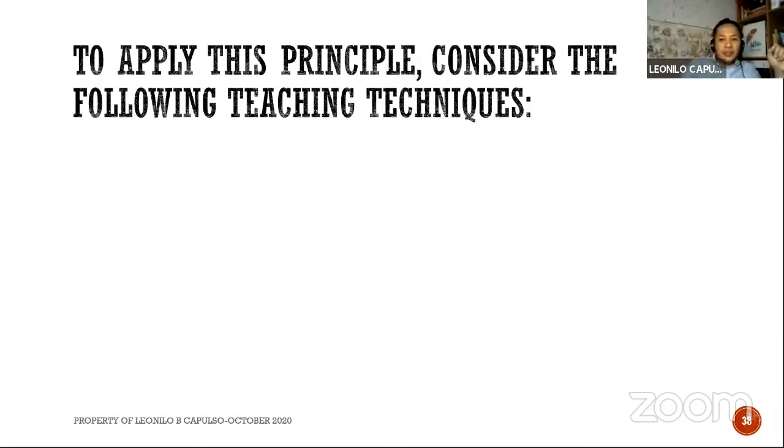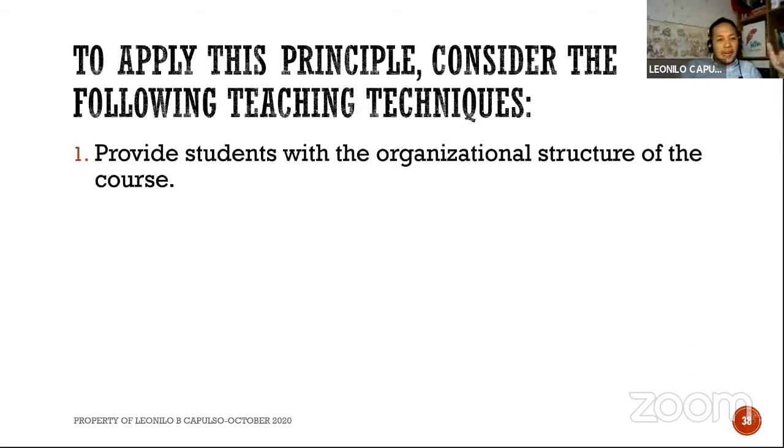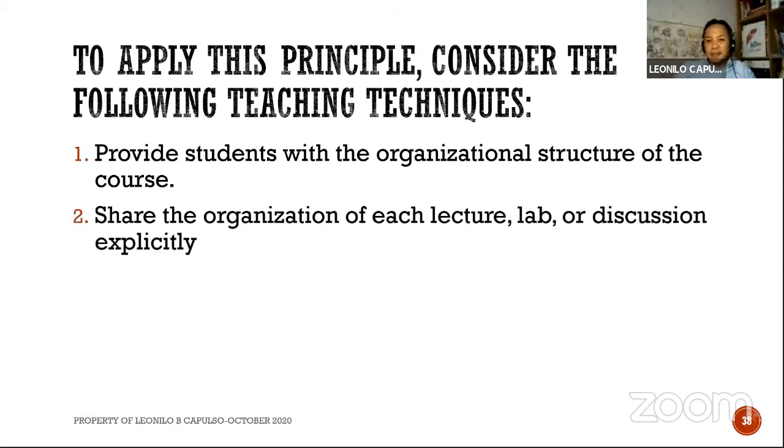So how should teacher do this? So ito yung ating mga tips. Provide students with organizational structure of the course. So bigay natin sa kanila, 'di ba? Sa college mayroon tayo niyang syllabus. Sa high school mayroon tayong module. We also tell them what we are expecting them to accomplish. Share organization of its lecture, lab, discussion, so on and so forth. So ito yung mga gagawin natin for the whole quarter, for the whole semester.